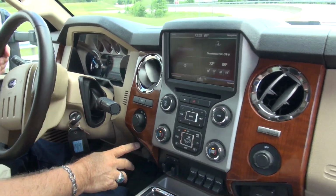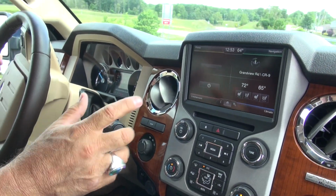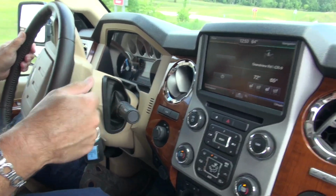Make sure all my buttons are on. There's one. And I love the button being on the shifter stem. You can do this in the dark. You don't have to look for a button. You know where the shifter stem is. You just push it in, and you're in tow haul.